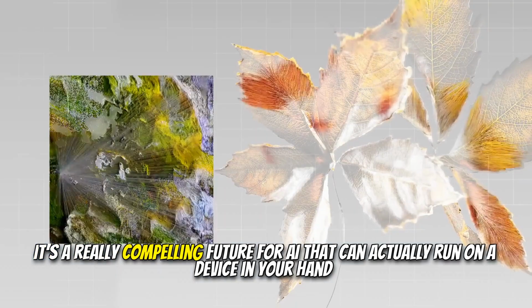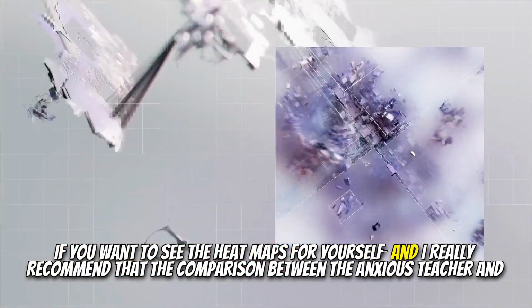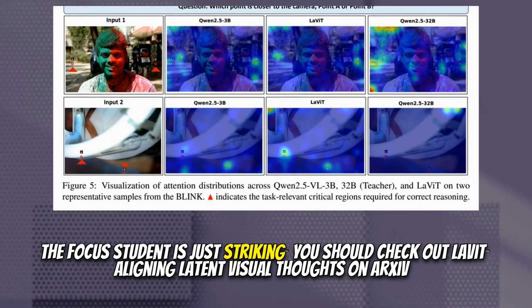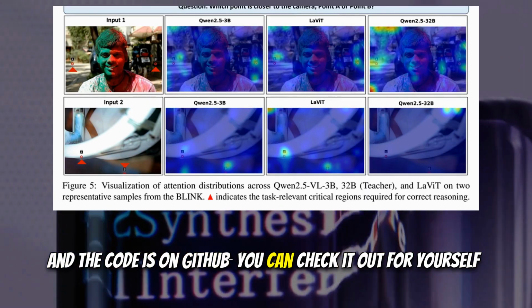It's a really compelling future for AI that can actually run on a device in your hand. Refined intelligence, not just bigger intelligence. If you want to see the heat maps for yourself, and I really recommend it, the comparison between the anxious teacher and the focused student is just striking. You should check out LaViT, Aligning Latent Visual Thoughts, on arXiv. And the code is on GitHub. You can check it out for yourself.